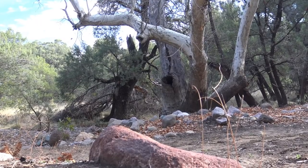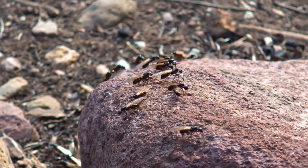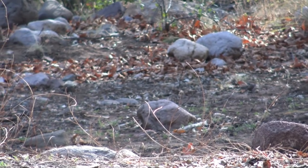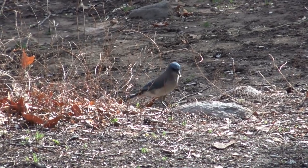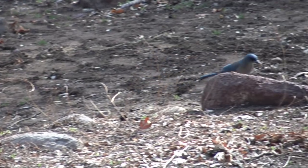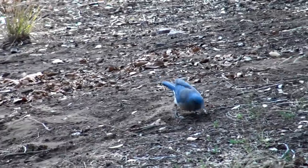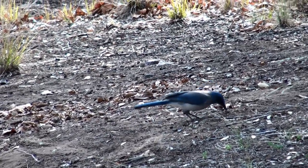Time for one more encounter with the locals. I saw movement around a rock, so I went to investigate. Turns out to be hundreds of flying ants that erupted from the depths to hit the sky in a flurry of wings. But they were not alone. That Mexican jay just hit the jackpot with an insect buffet. Seems he was catching and stashing his haul before the other birds found out. Clever little guy.